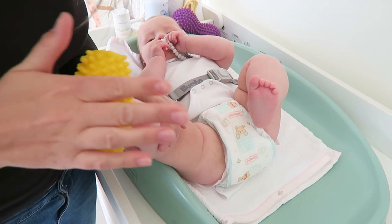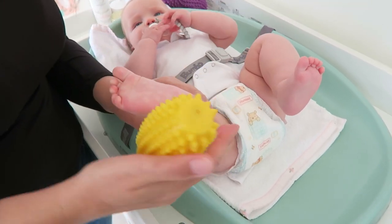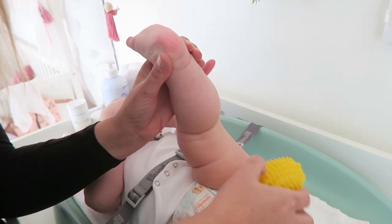Softly rolling the textured balls on a child's back or feet heightens their sensory awareness. Roll down your legs, just roll down your legs. Ding, ding, ding, ding.